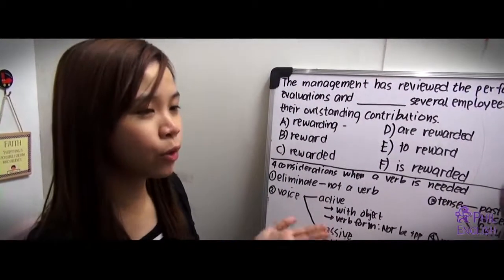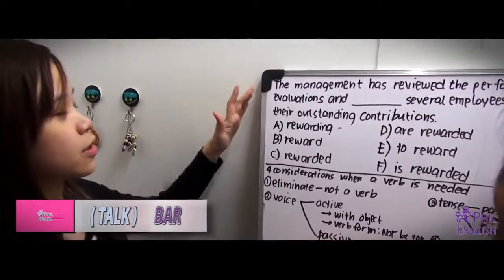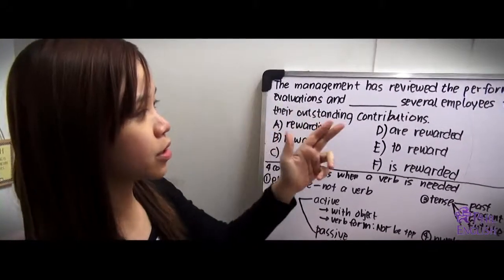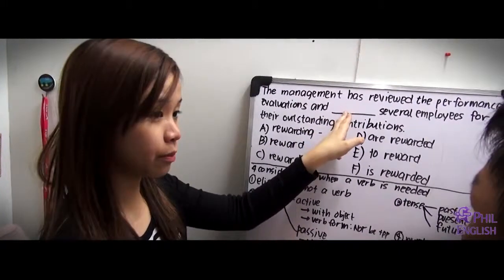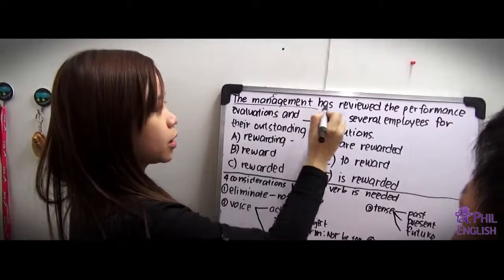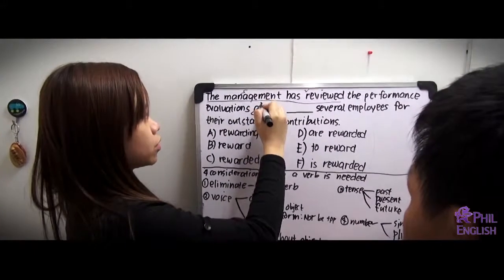So for today, we are going to study about verbs. For example, in this sentence, "The management has reviewed the performance evaluations and blank several employees for their outstanding contributions." As you can see here, what we are looking for in the blank is a verb. Why? Because the management is your subject, has reviewed is a verb, isn't it? And here is a conjunction.